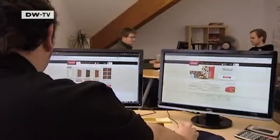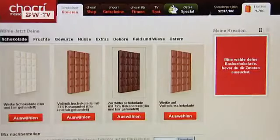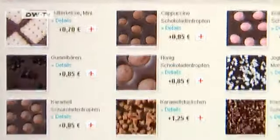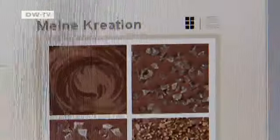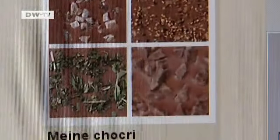2.5 years ago, the startup began selling organic chocolate online that you can design yourself. Customers have 80 choices of toppings to put on 4 types of chocolate. In this case, necessity truly was the mother of invention.